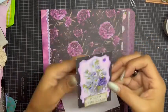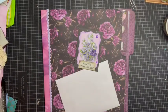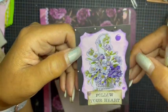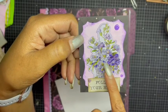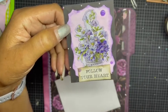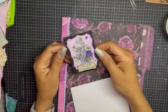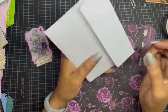This is the ATC that I made her, and I used this purple fantasy or dark fantasy paper collection. Her favorite color is purple, so I went with purples and pinks. And I used this die cut from Little Birdie, beautiful flowers with a little glitter. I added some Little Birdie drops for little accents, and then it says follow your heart. If you know Isabel, not only does she love purple, but she loves vintage. So I tried to combine the two of them.